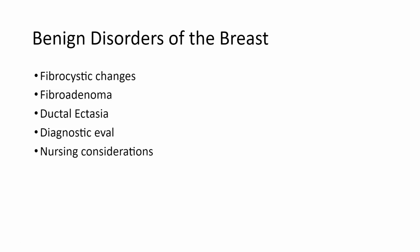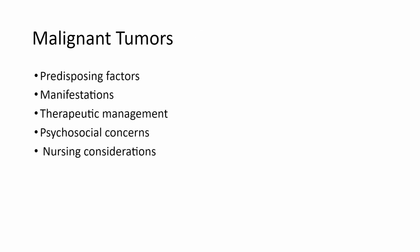Diagnostic evaluation is needed anytime something suspicious is found. This can be done via mammogram, ultrasound, MRI, or biopsy. Nursing considerations include helping the woman during an anxious period if something suspicious is found. Explanation of the procedures and what to expect is another nursing consideration.